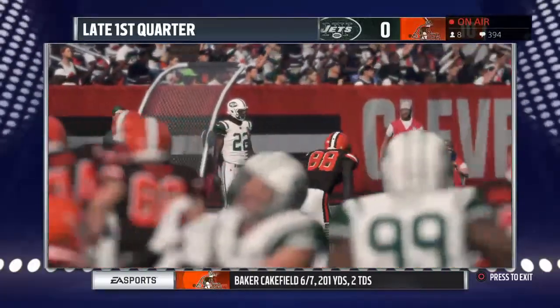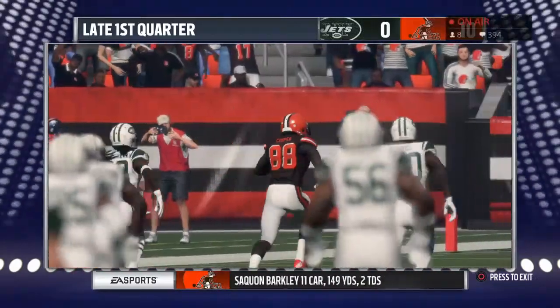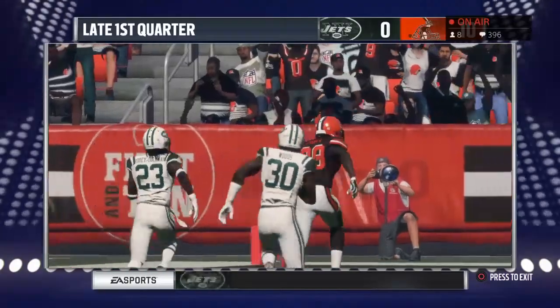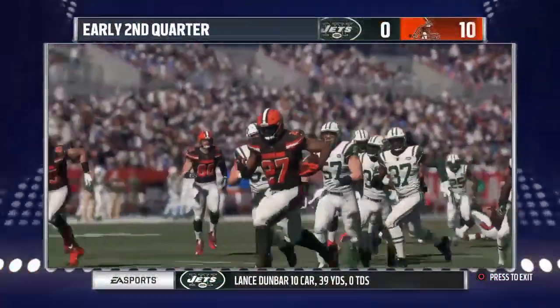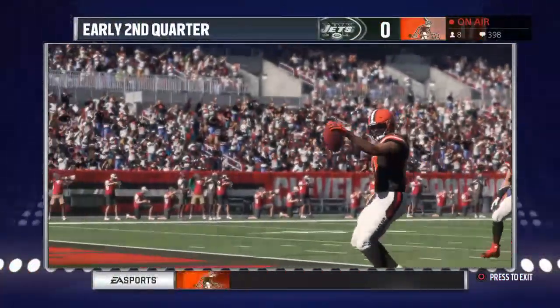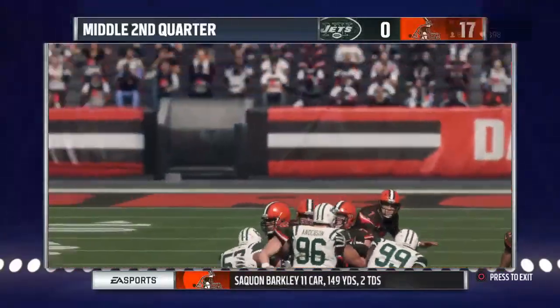1st and 10. Cooper's got nobody around him on the deep pass. He's gone as he sprints to the end zone. As they go out in front, 10-0. Browns take it at the 39. They run it here with Wendell Smallwood. And this two-play drive goes for a touchdown. The Browns now up by 17.